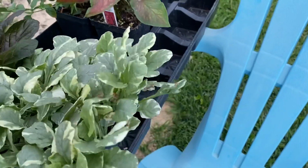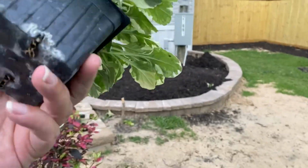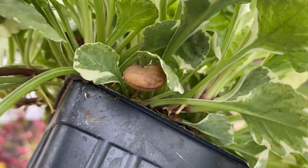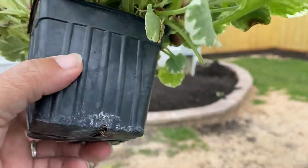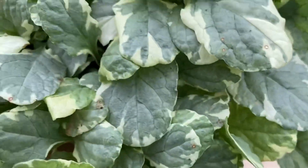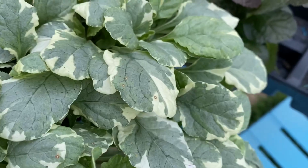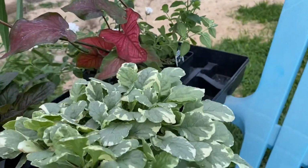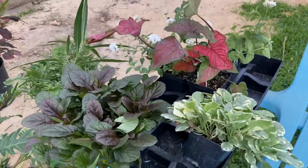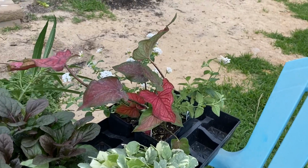Same over here with the variegated ajuga. Oh, and there's a snail. There's a snail just munching. Okay. Anyway, I do not see one of those little tags in there, so I have no idea what cultivar this is, but I thought the two would look really good together. I have a nice spot for them around the back porch. We just did some landscaping and put some hardscape stones around the back porch, which will be in a separate video, but I think these will look so pretty.